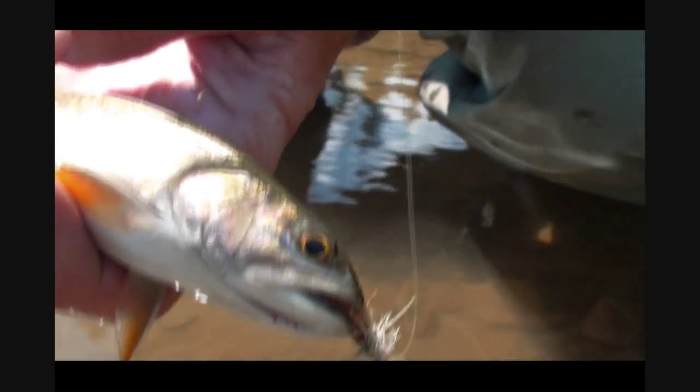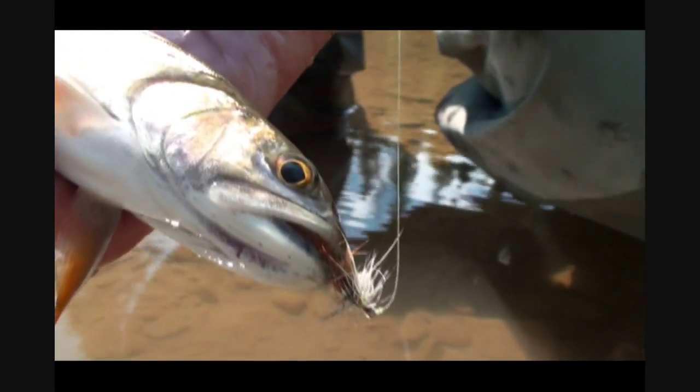Prettiest of the three trout I'm gonna catch today. This is the brookie. Took that stimmy. Perfect. White leading edges with the black lined rim on his fins. It's perfect pink with blue halos on his spots.